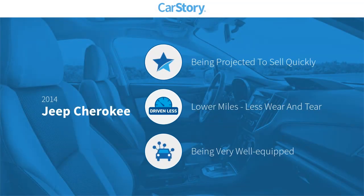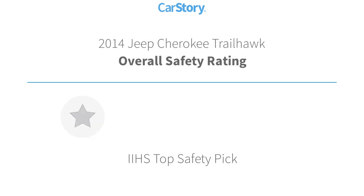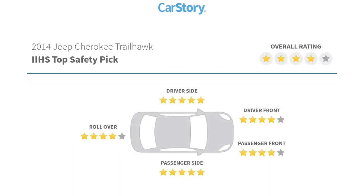Car Story research indicates this vehicle as low miles and loaded with features. Features also include remote start, keyless ignition, steering wheel controls, Uconnect system, hands-free Bluetooth integration, and has been listed as an IIHS Top Safety Tech with these ratings.